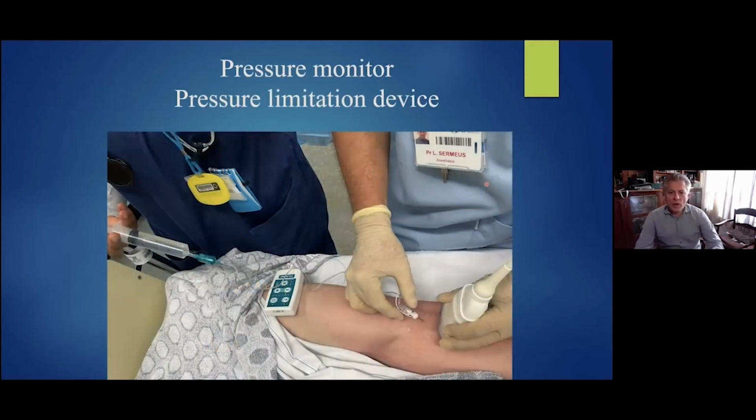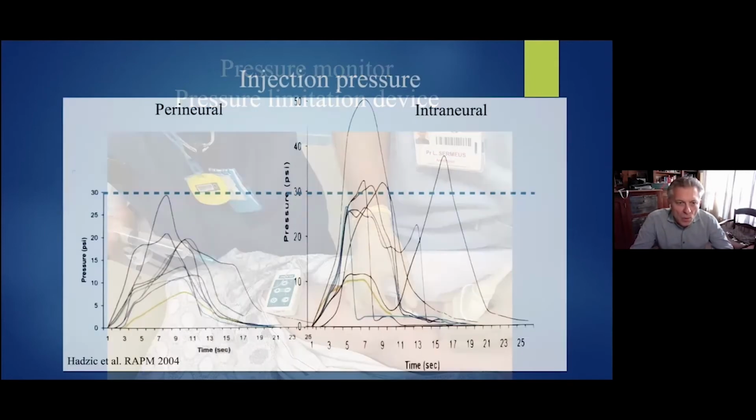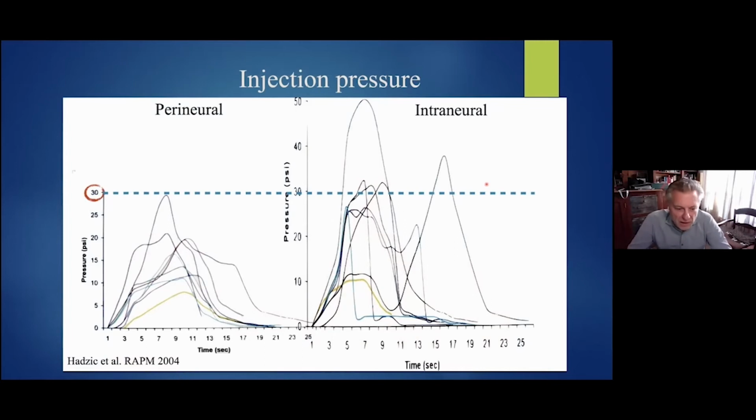What about a pressure monitor or a pressure limitation device? Well, in a study from Adzik in 2004, he looked at the injection pressure when he was perineurally and the injection pressure when he was intraneurally. And what you see is an increase of most of the pressures when you are intraneurally. High pressure could mean that you are intrafascicular.